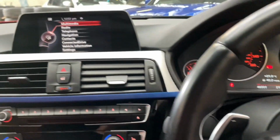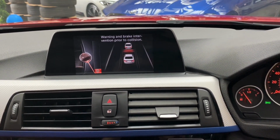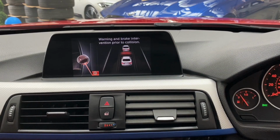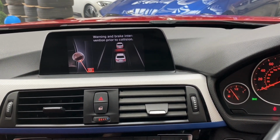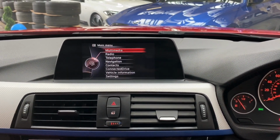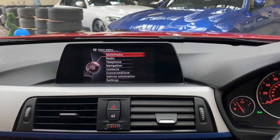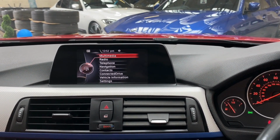We've also got the collision mitigation braking system on this vehicle, as you can see there, turning it on and off just to highlight what that can do. So this will warn you prior to a collision, and of course also very good for if something steps out and you're a little bit distracted by something, i.e. if you're keeping an eye on your speed in an average camera zone, it will just alert you, it will take action if no action is taken by the driver.